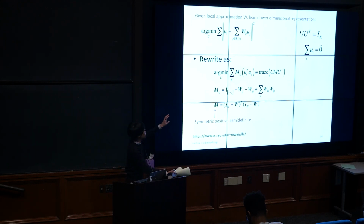One thing that we're going to set is that U times U transpose is the identity matrix in the k dimension. That makes it, again, more amenable to future, well, so it makes it a projection matrix is what that makes it. So we saw that before with PCA and stuff.